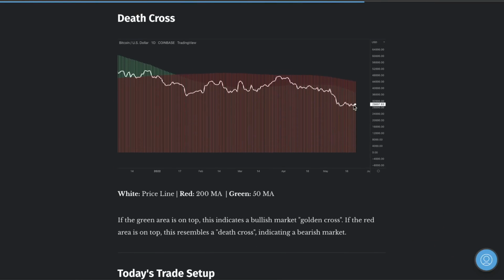Basically a death cross. If we move back up here, watch this white line slam into this red line right here, or like that, and you guys are going to be looking to probably take some exits on long trades because it's probably going to slam into that and start to move back down, okay?